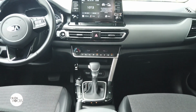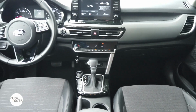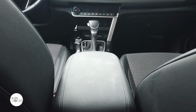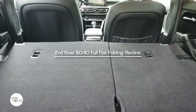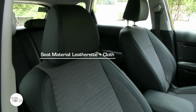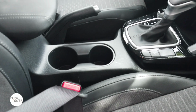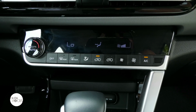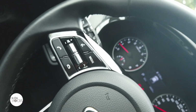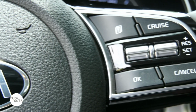The Seltos XX comes with smart entry system with illuminated push-button start. The front seat slides and reclines the driver's seat, also adjusting for height. The center console box doubles as a sliding armrest. The second row seat splits 60-40 and folds flat and reclines. Seats are upholstered in fabric and leatherette material. Other interior features include cup plates, twin front cup holders, 4 bottle holders, 2 12-volt power outlets, power windows, single-zone automatic air conditioning. The 3-spoke leather upholstered steering wheel tilts and telescopes and features buttons for audio, Bluetooth, and cruise control.